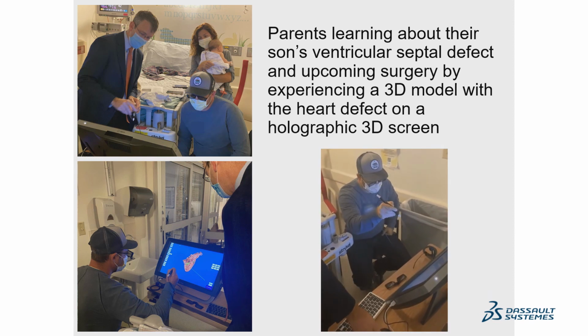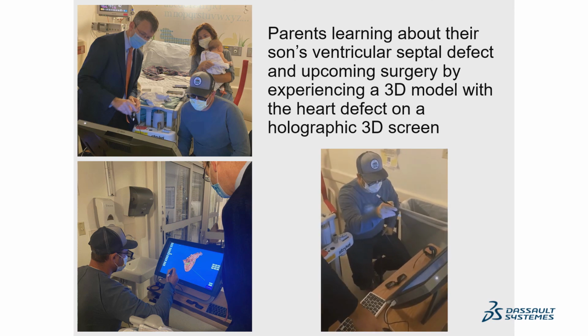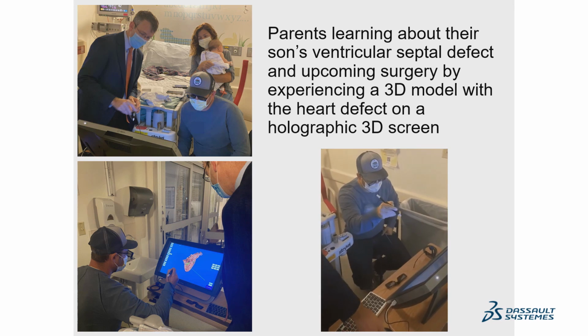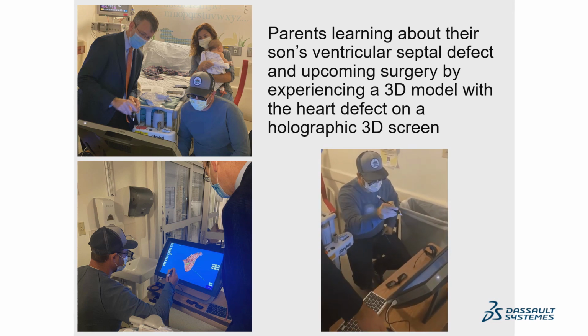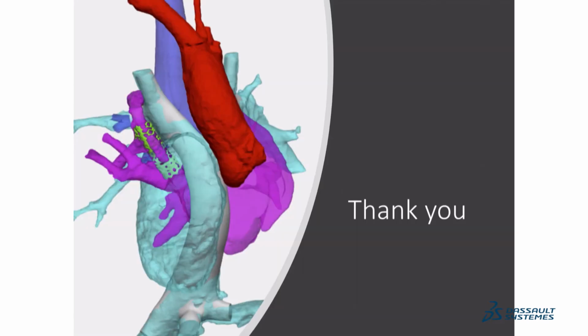We are excited about these tools revolutionizing not only how we care for patients with heart disease, but also how we care for the families before and after surgery, and make their process of undergoing the journey to get their children well as comforted and well informed as it possibly can be.